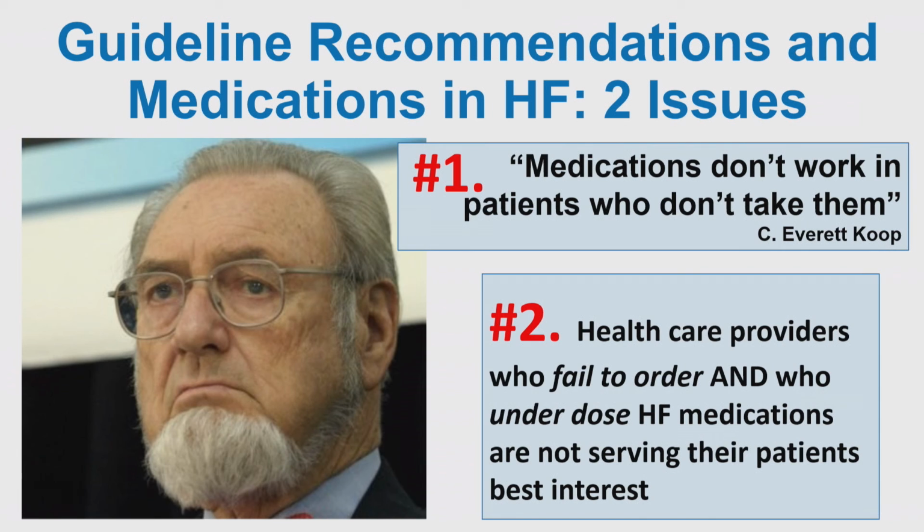We need to think about how we can understand the guidelines ourselves, really understand them so we can talk with our physicians and with our patients, and then also how we can advocate for patients and actually step it up so patients are getting the right drugs.